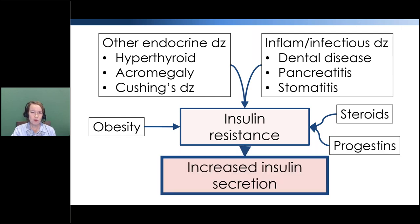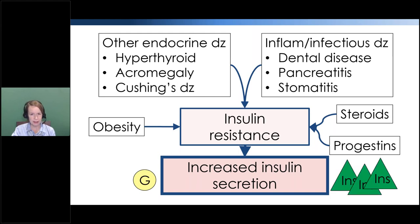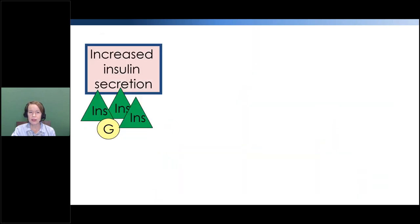So as we showed before on that other slide, the body's first response to insulin resistance is to just go ahead and make more insulin. So step one is increased insulin secretion. This means we put out more insulin to keep our blood glucose where it needs to be. So we have a patient who's making more insulin than it needed to before in order to get the job done.